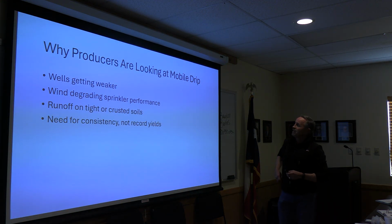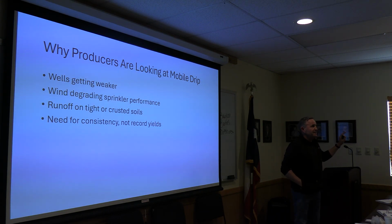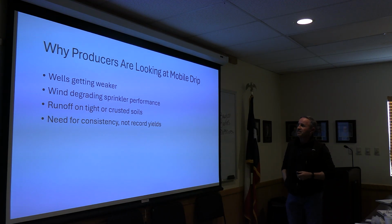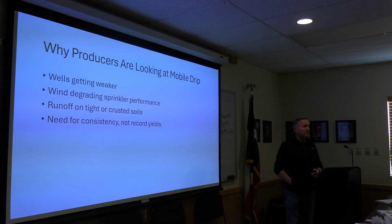First of all, why producers are looking at mobile drip. We all know that our wells are getting worse. We're all deficit irrigators for the most part. Who here is not a deficit irrigator? Okay. Wind degrading sprinkler performance. Wind is always a big issue when it comes to irrigation, especially when you're pre-watering. One of the most important practices that we use is pre-water. We have to pre-water because we're big deficit irrigators and we're still corn growers.